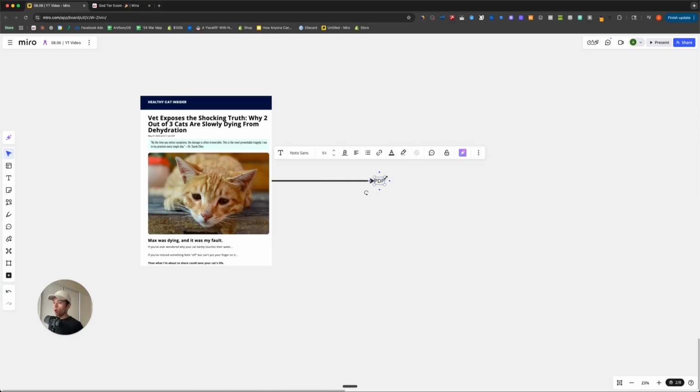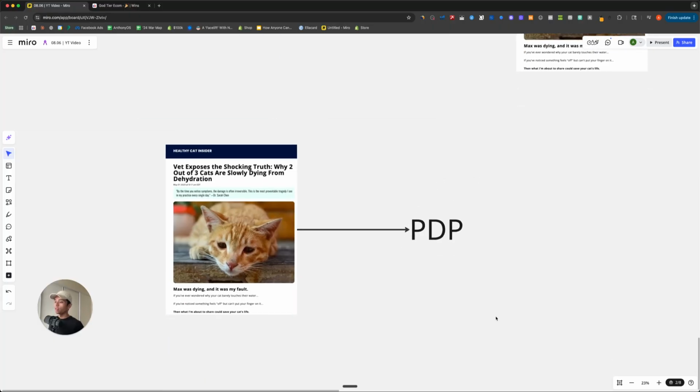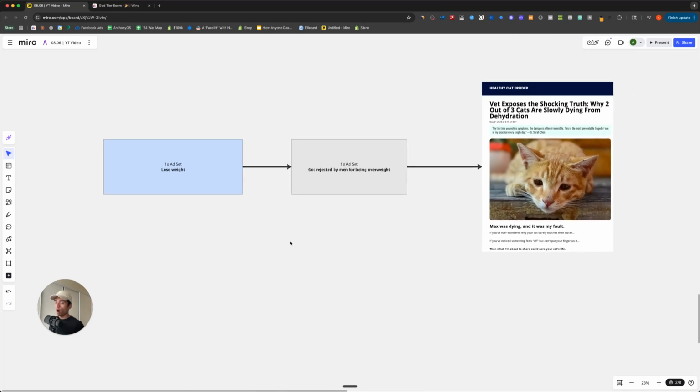And then they won't really know why it's not converting, because they try to do it like this. And what you want to do is do this. At every stage, what we're essentially doing is isolating the variables that we're testing. So with every subsequent test, as you're adding more pieces into your ad account and onto your business, you're also adding increasingly more proven variables.